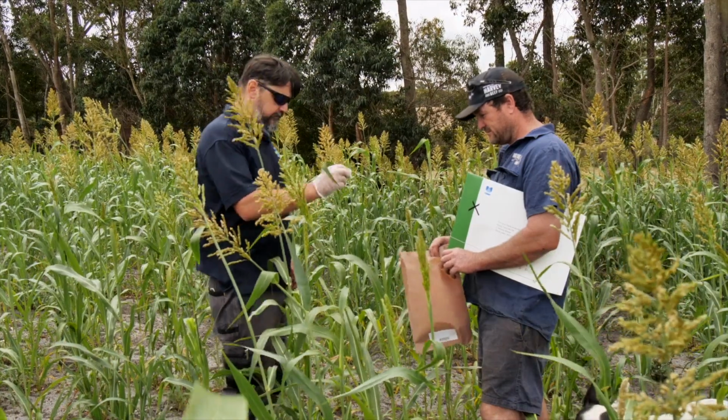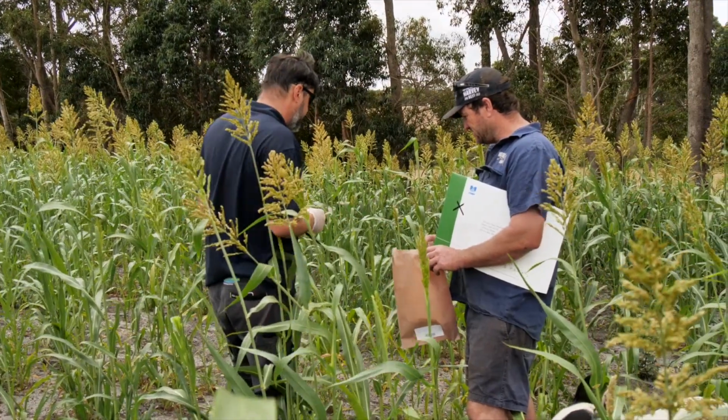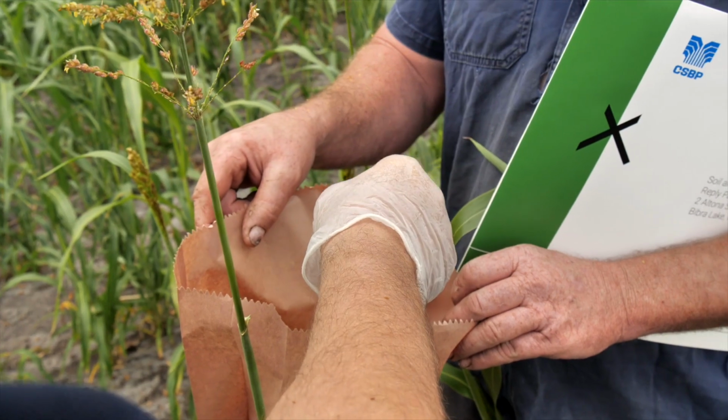It's very important for us to keep soil testing and tissue testing, because it does allow us to improve our soil health and use the nutrients that we have in the soil. We're not over applying more than what we need.